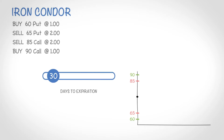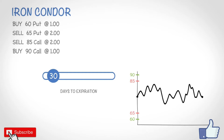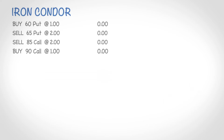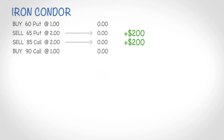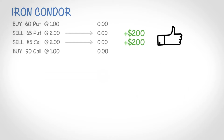And as time passes and we near expiration, let's say the stock doesn't move much and just bounces around and trades sideways. So as we near expiration, these options remain out of the money and the price of each option gradually goes to zero. If all of these options are worthless, what does that mean for our trade? Well, we make $200 on the 85 call and also on the 65 put because we are short those options and they are now at zero. So we collected a credit, and since they are of no value, we get to keep that credit.